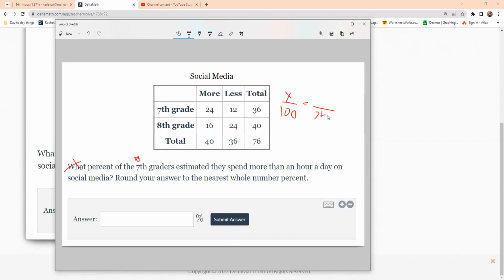I'm going to write 7th graders. That stands for total 7th graders. Spend an hour. So we're looking for the is, 1 hour. Or spend more, I'm going to put plus an hour because it's more than an hour. So what we're looking for is 7th graders who spend more, and that's this. So right here, that's the is part. That's the number of 7th graders who spend more than an hour on social media.